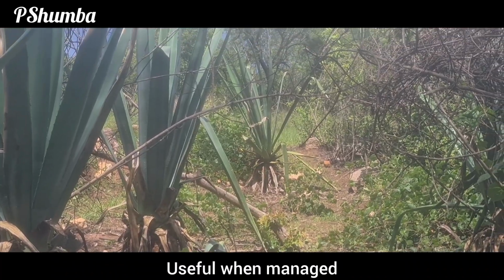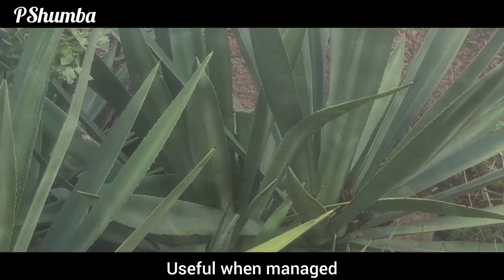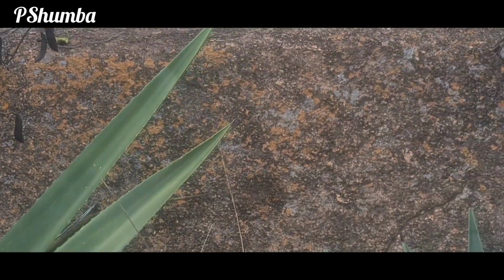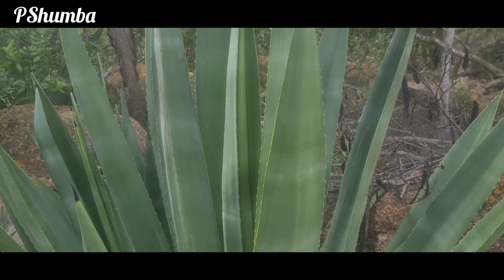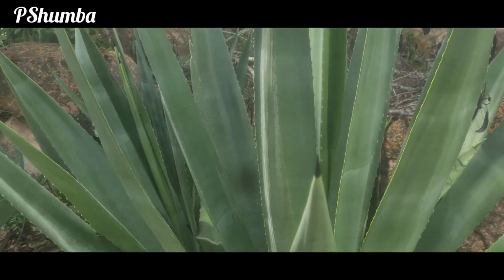Sisal has potential uses in erosion control, fiber production, and boundary marking. However, these benefits only exist when the plant is deliberately managed. If not required, young plants should be removed early before they establish strong root systems. Protective clothing is essential when handling sisal due to its sharp edges.